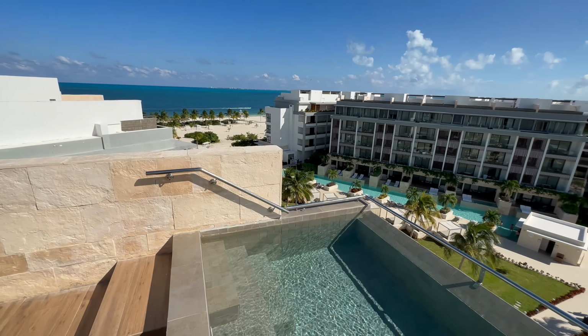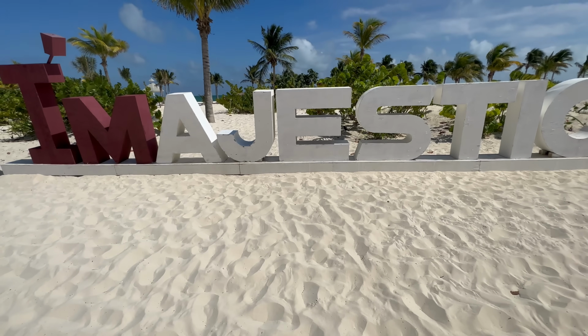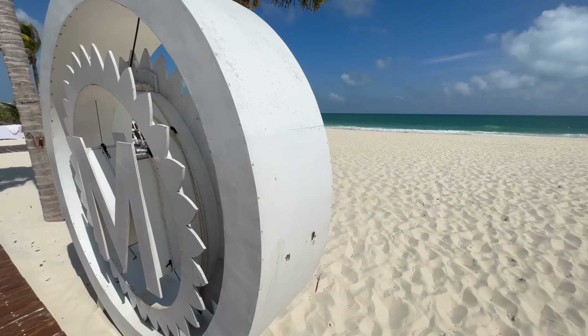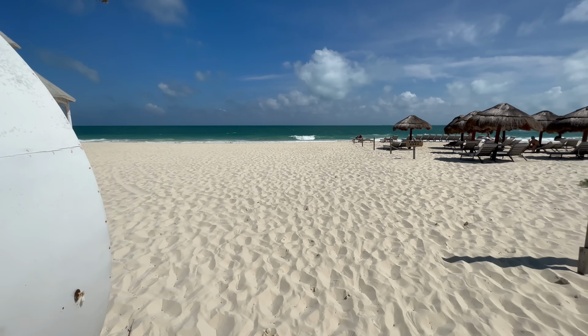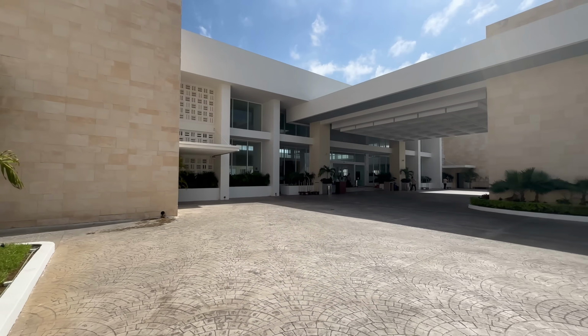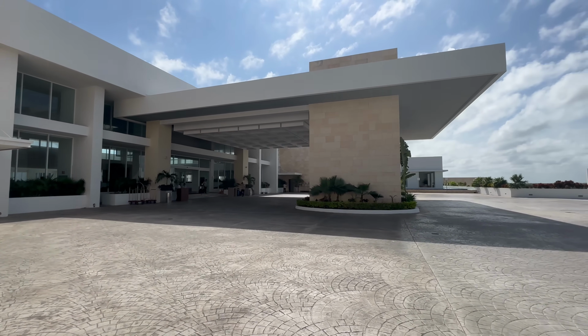You know, if you've taken a look at going to the Caribbean, you've most likely taken a look at Cancun or Punta Cana. They are two of the most popular destinations. And if you have looked at either of those destinations, you probably have seen the Majestic Elegance properties. They are some of the most popular, famous, best all-inclusives you can go to in the Caribbean. Now there is one in each location. There's one in Cancun, there's one in Punta Cana, and I recently stayed at both.